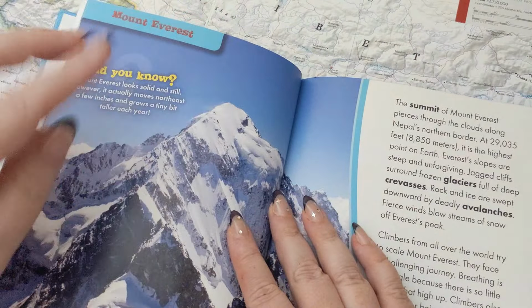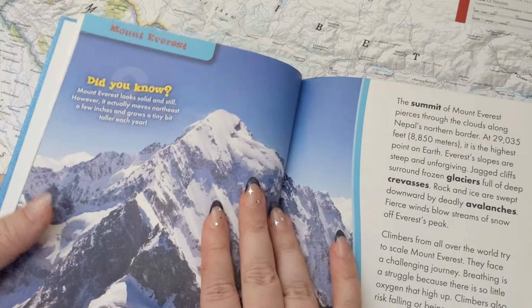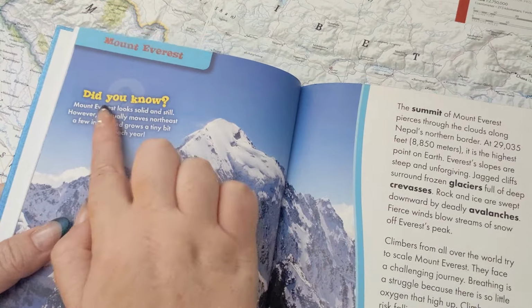You can always go on Google Earth and go to the top of Everest. That's a lot safer and quicker. I've done it a couple times.